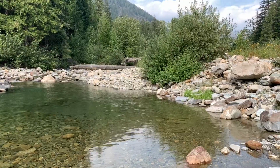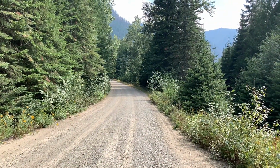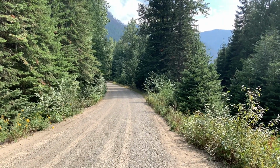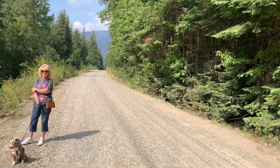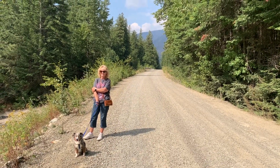Look at that water, crystal clear. You're looking at Leiden Creek Road. This will take you down to the town of Clark Fork. It's a well-maintained gravel road. Right behind me, you'll see a bridge. Melody and Milo just checked out the creek. It is a beautiful creek.